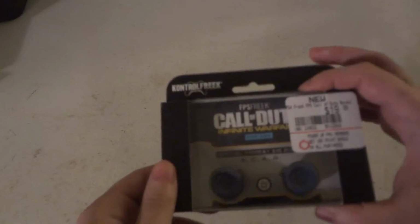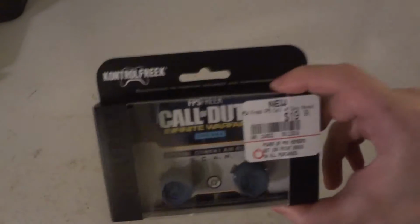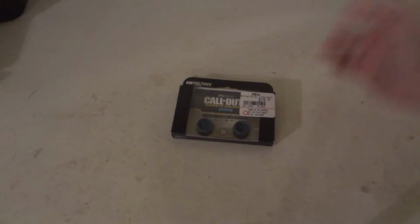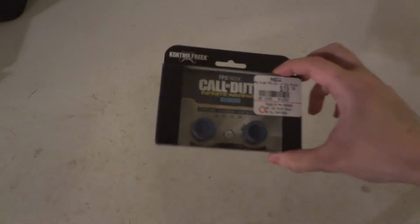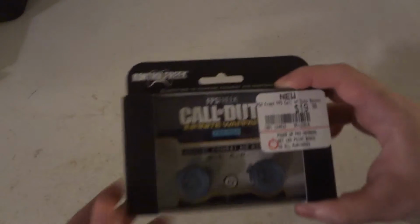So yeah, like I said, it's nice that GameStop is starting to sell KONTROLFREEKs right there in the store. You don't have to go to KONTROLFREEK.com. Because if GameStop didn't sell them in the store, I probably would never own KONTROLFREEK. So it's a great thing that GameStop is selling these. And another place that I just found out recently that's selling these is Best Buy. So you can buy them.